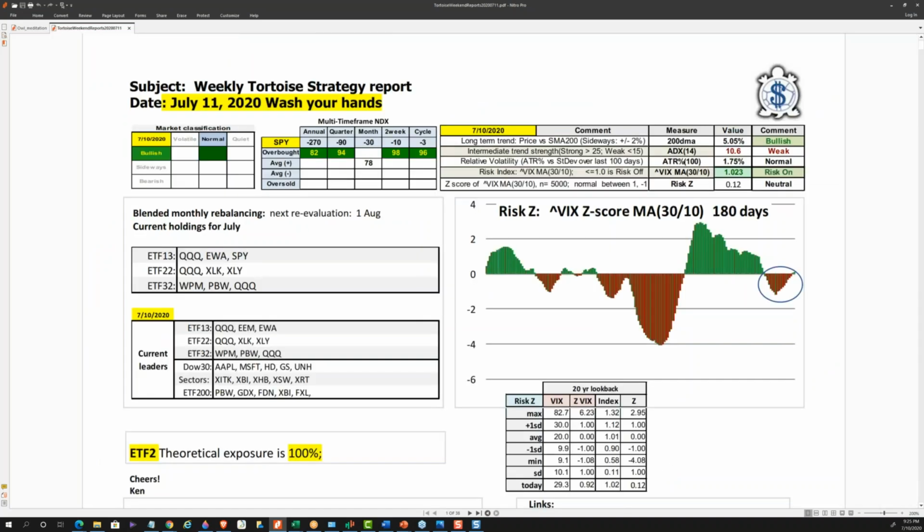There we go. Okay, so bullish normal conditions. That's good. Overbought on everything except the 30-day look back period, but we're close at 78. It's only got to be at 80. I should add that so you know what the threshold is. 80 is the threshold. From 50 to 80, you're in that middle range.